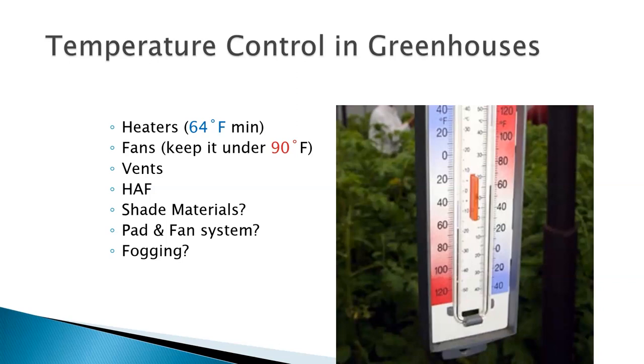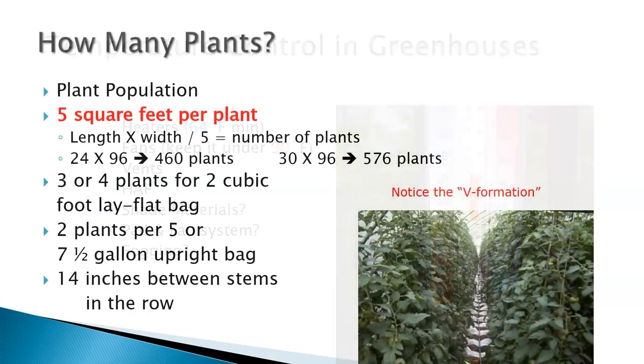And the air movement is very, very important. Whether it's a tunnel or a greenhouse, you want the air to be moving through the greenhouse, through the plants.